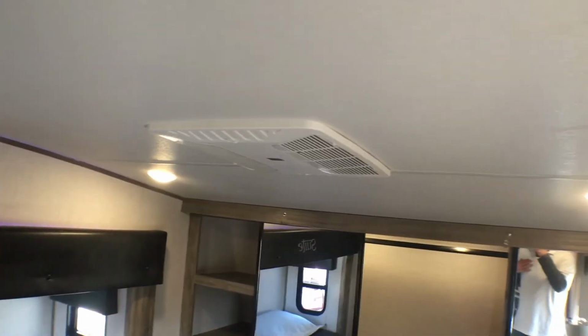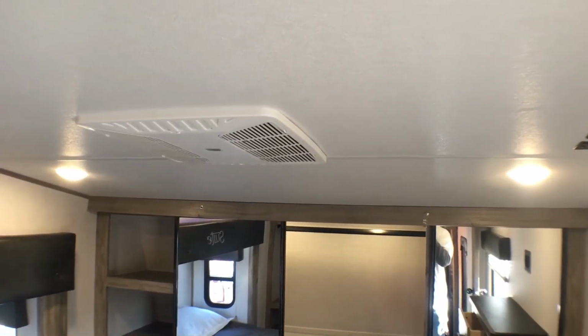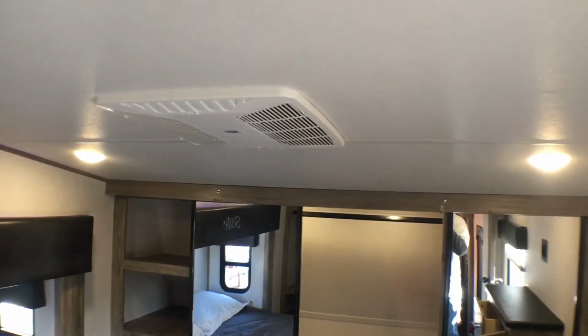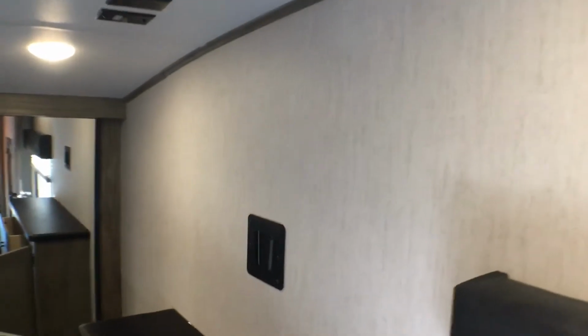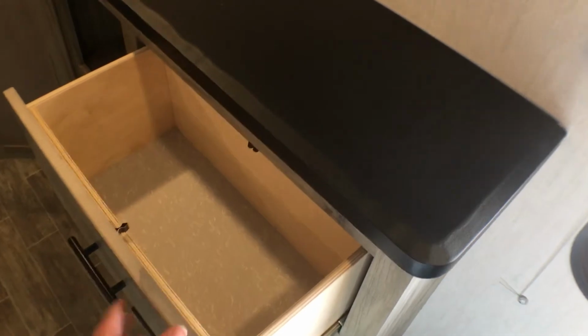If we look up top, you will notice you have a second 15,000 BTU Coleman Q Series air conditioner. This is a standard piece of equipment, so you don't have to pay extra for that. In the smaller Arctic Wolfs, it is optional, but in the Suite series, like we're in now, it is a standard feature. You're going to have a TV hookup location right here. You can probably fit, I'm going to say, a 32-inch TV with the extra countertop space here. Live edge simulated countertop there as well. You've got dual drawers here. Shoe garage underneath and some extra space right there.